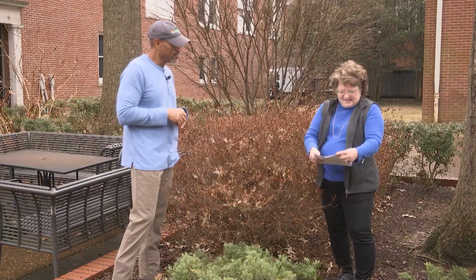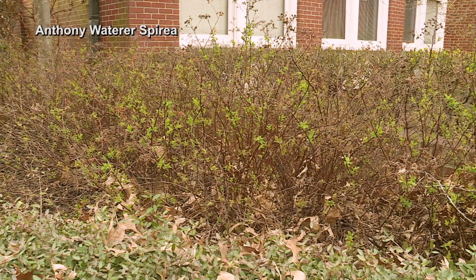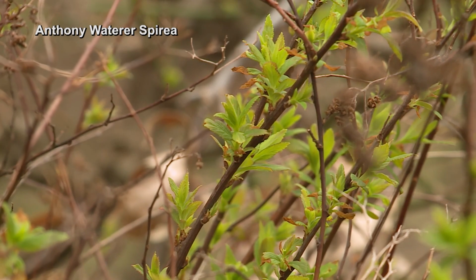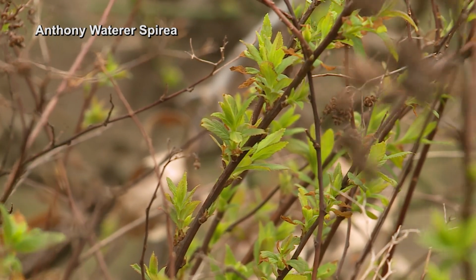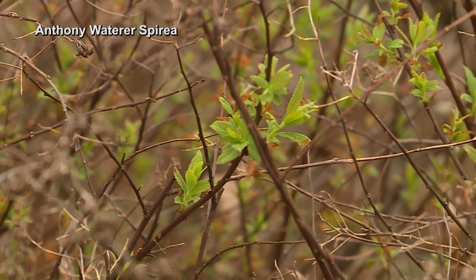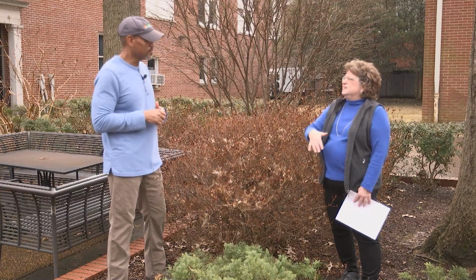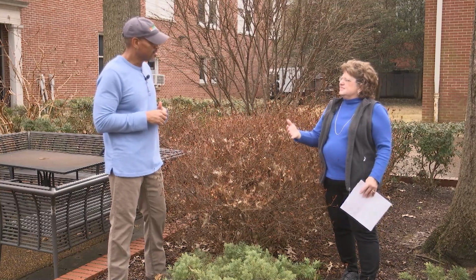And then there's the Anthony Waterer spirea. Look, it's starting to leaf out with new foliage. So new spring is coming, hopefully. So I think we'll see a lot of our plants that did brown out in the cold come back. For those that didn't, we might have to replace them. And if it's the limit of zone 7 for those plants, I might consider a plant that has a zone 6 or 5 as a limit.